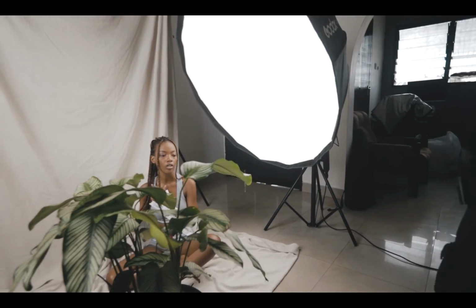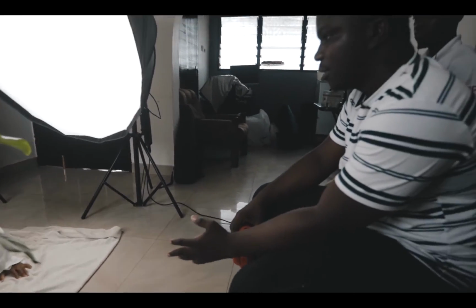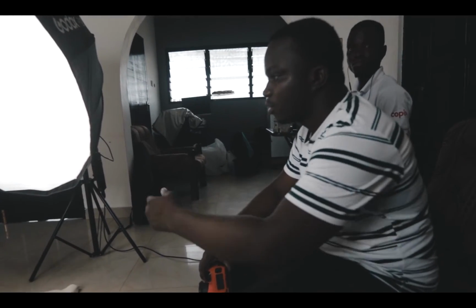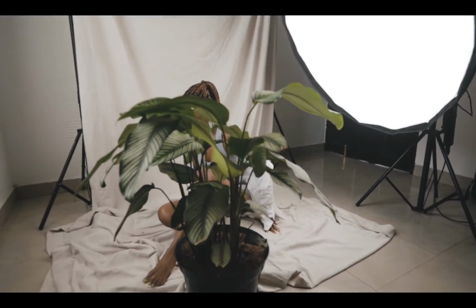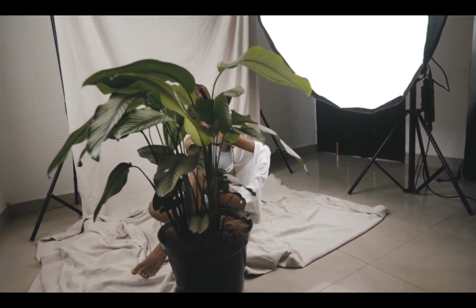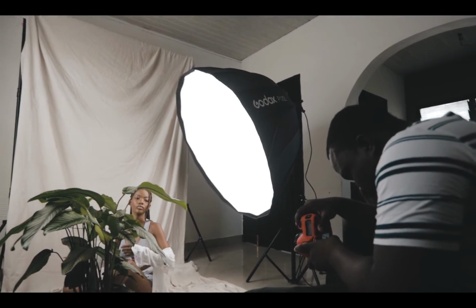Alright. Move to my left. Yeah, not closer to the plant, but like a bit further away. Alright, and move to my left. Beautiful. Now let's see how the plants can play a role. Okay, towards the light, face towards the light.